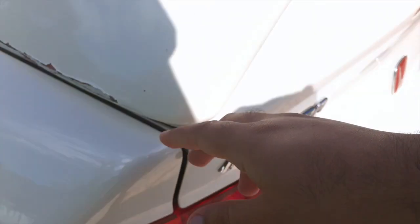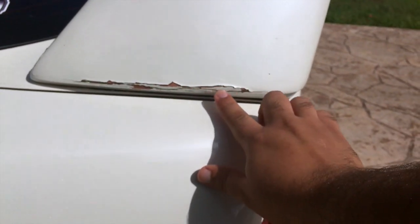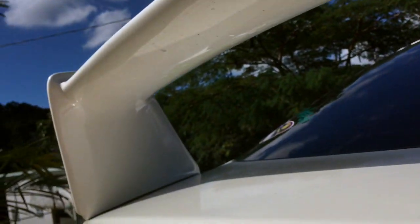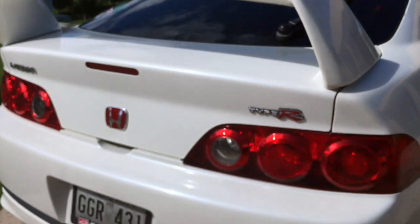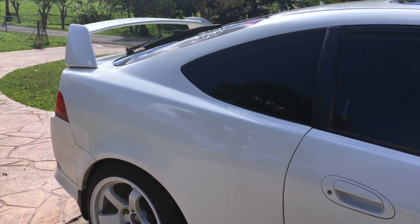My spoiler, actually, the paint, there you can see a chip. This chip right here. Also, this side of the spoiler, the paint is just coming right out, so I'm gonna have to repair that. So yeah, that's the second thing I hate about my car. Since it's white, you can see every little detail that's wrong with it and the paint, and it's become a pain because I am going to have to paint the complete car at one point of its lifetime with me, and I'm not too excited about that, but it is what it is.